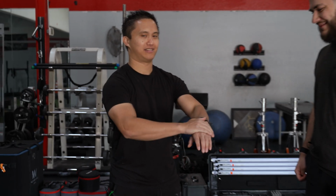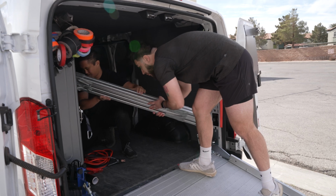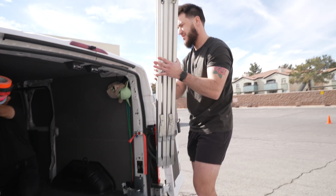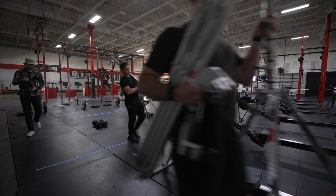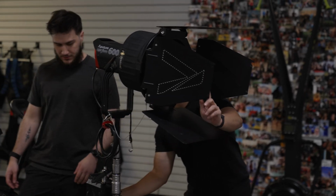Nick ended up losing the coin toss, but I was feeling generous, so I let him go first. His first order of business was setting up an 8x frame with half grid near the rowers to mimic a large window near the start, and to light the frame we used a 600D with the F10 Fresnel.